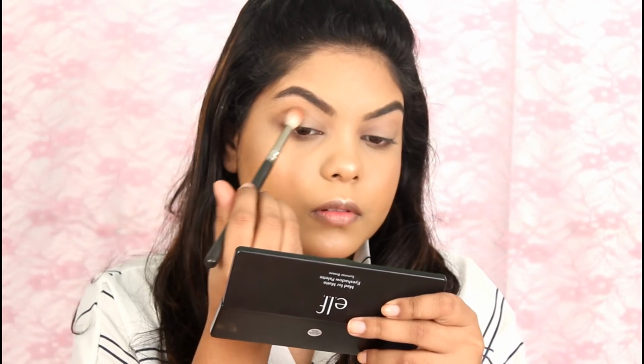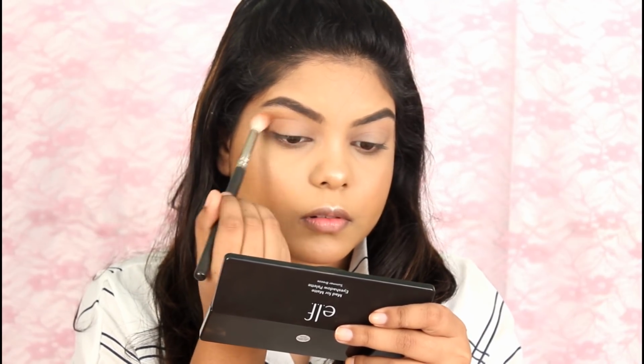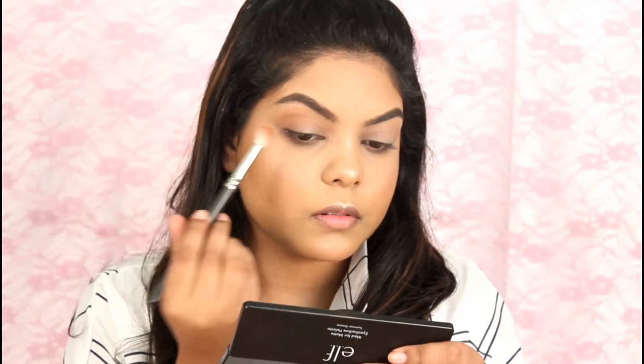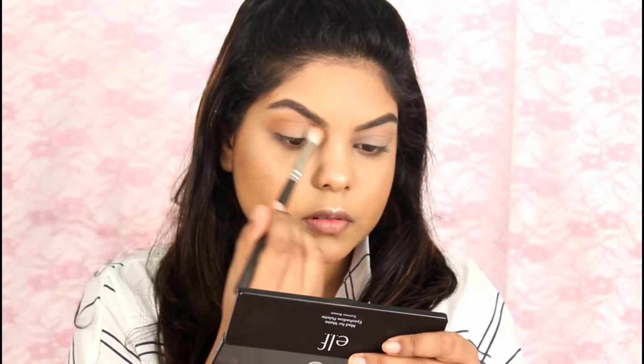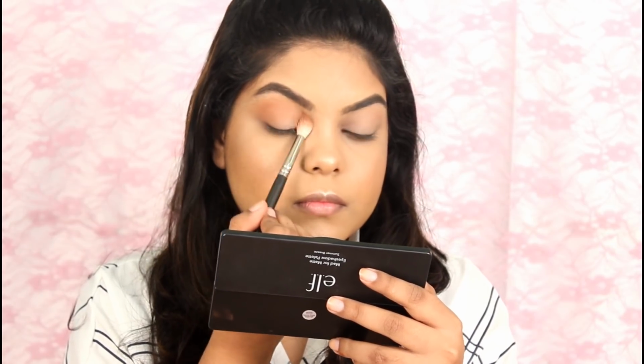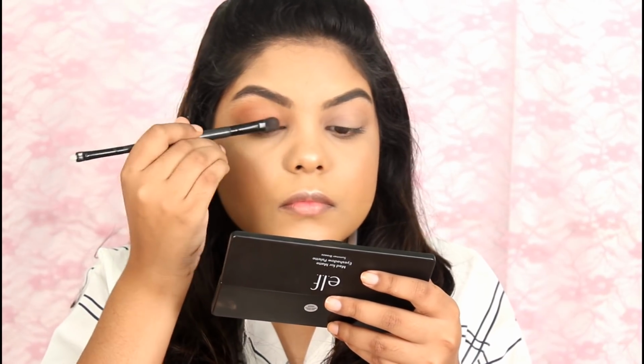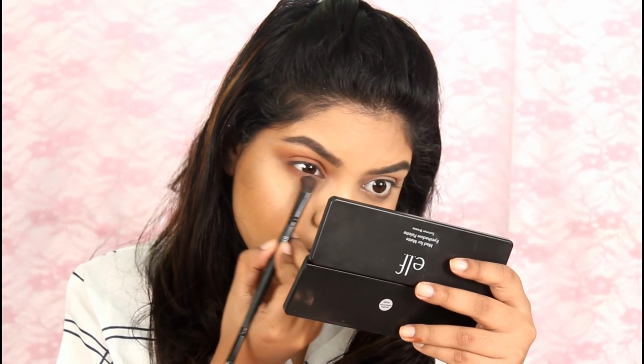For my eye makeup today, I will be using this e.l.f. Matte for Matte palette. First, I will be taking this shade on my crease. Now, I will be taking this beautiful orangey shade on my crease again. And lastly, I will be applying this shade on my eyelids. Applying the same shades on my lower lash line.